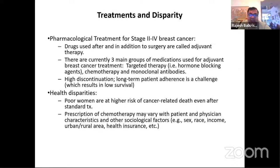So after a woman is successfully initially treated for breast cancer, either through surgery or radiation or chemotherapy, drugs called adjuvant treatments are given to women. In the case of my mother, for example, there was no radiation performed. There was only a lumpectomy, a preventive lumpectomy, where the tumorous tissue was removed, and then she was put on this adjuvant hormone treatment.